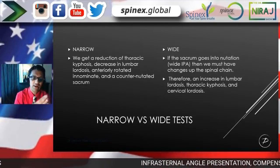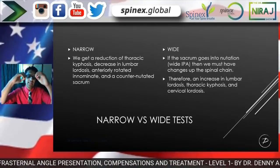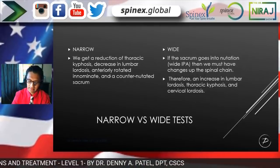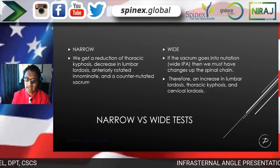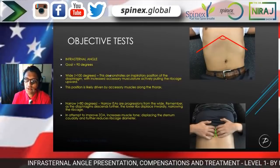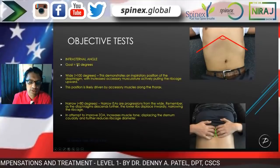The people that are narrow, they've decreased their lumbar lordosis, they're anteriorly rotated, and what they've done is learn to compensate for that. Okay, so now you understand compensations, but let's look at this so that you see it, objective tests. So here's the infrasternal angle.